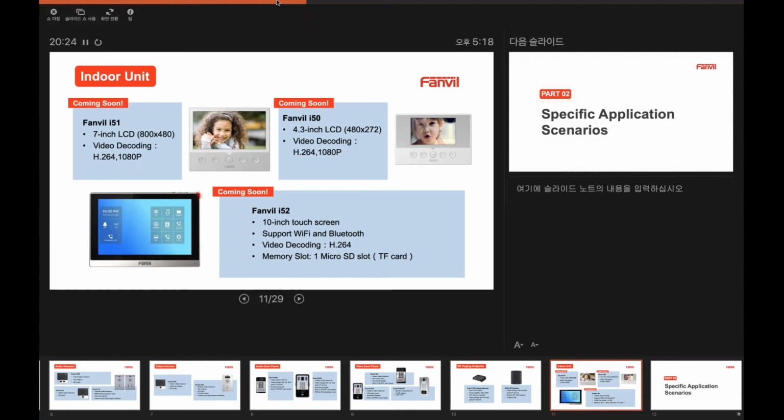The indoor unit doesn't have a camera, but it has a phone call function by short key. So the I51 and I50 you set in some management office, you just press the button and then can call to the management office directly. In case I52 supports the touch screen, so you can use the dial pad, can call outside, inside, whatever you want, okay?